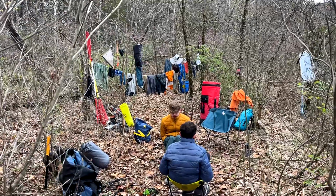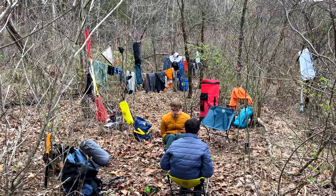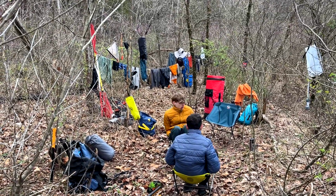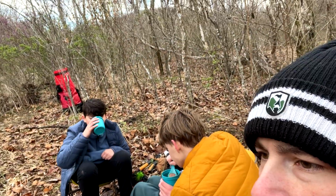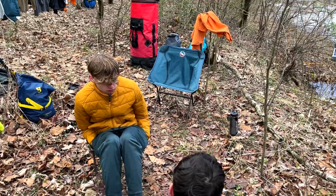You can see we got our stuff all sprawled out. We're just hanging out, sitting here, kind of tucked in the woods, so we can't really have a fire. A little too dangerous for that, even though it just rained. We didn't get flooded out, but we're just trying to dry out our stuff from yesterday, pedaling in all the rain. We're just hanging out here now, drinking some coffees and hot cocoas, trying to warm up. At least all our stuff is in good shape. We're all whole, that's what really matters.